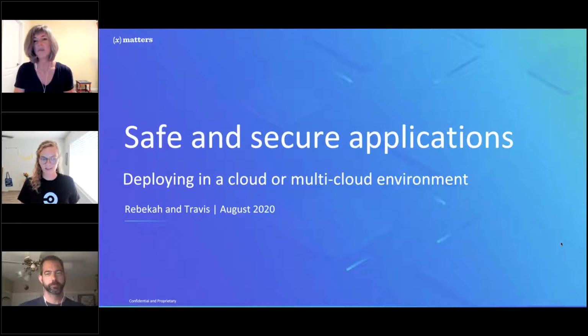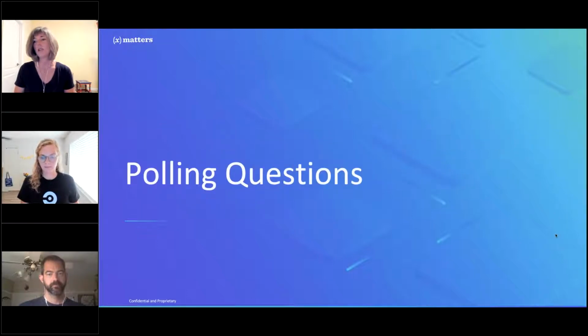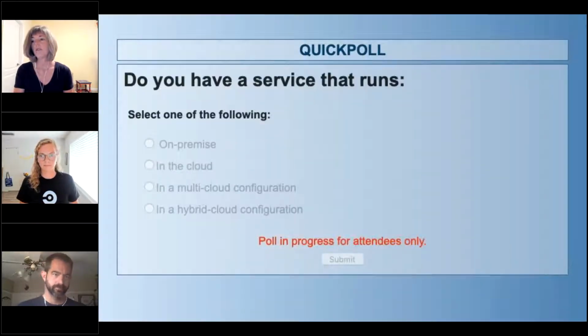Before we get started with the presentation, we have two polling questions to send out to the audience. Here's the first one. If the audience could participate: do you have a service that runs on premises, in the cloud, in a multi-cloud configuration, or in a hybrid cloud configuration? You can go ahead and make your selection. Our speakers just want to get a feeling for where you are right now in your multi-cloud journey, and this will help them as they do the presentation.